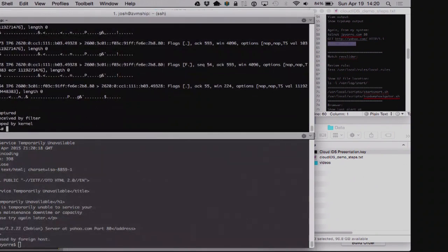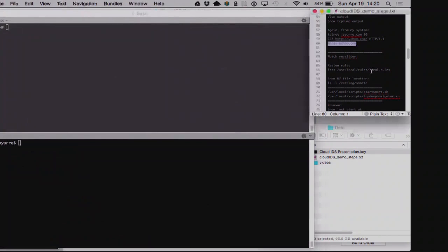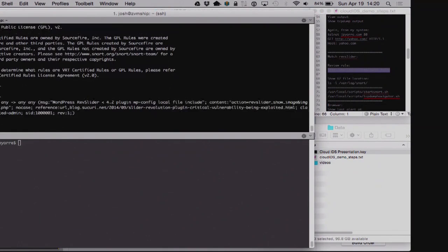So I'm stopping tcpdump on the top. And now I'm going to show you the rule I have. This is a Snort rule. I only have one enabled because I don't want to make it a big mess. If I look at my local rules file, down at the bottom here, it's looking for this content right here, that I'm going to paste in the browser. It's what I showed you before.